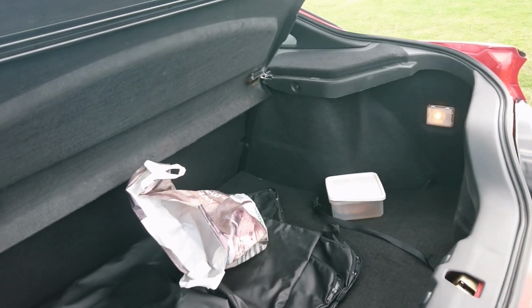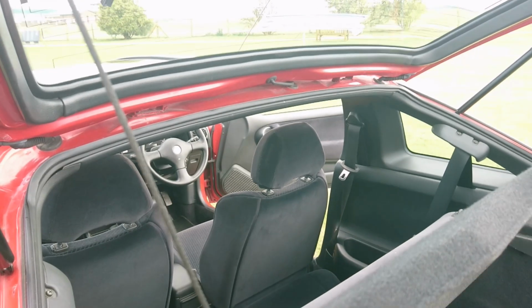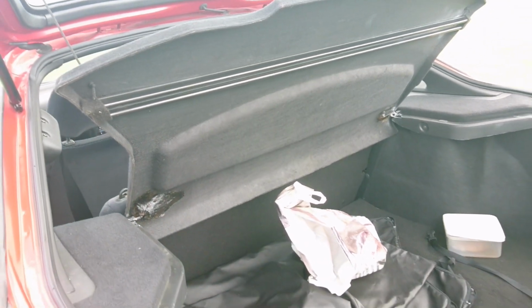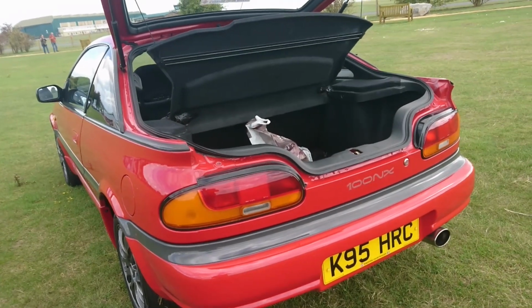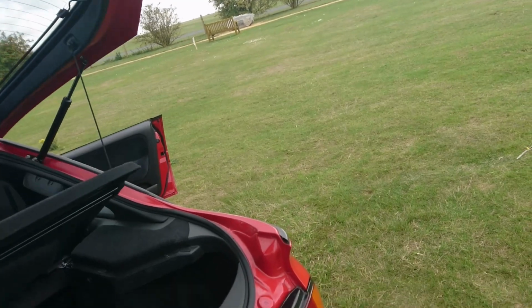It depends how much space these panels take in. I imagine you could just store the panels behind you or something like that, if you didn't want to put them in the boot, to give you a bit more space. I think that's what I'd do, because there's no way somebody's getting in there if they're a sort of normal height. It's just not really possible. See how easy it is to close the boot. Oh, it's not too bad. There we go.